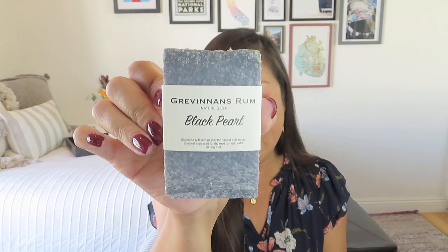Oh my goodness, this is so cool. It looks like a moon rock or something. It says Grevinnans Rum, a black pearl. Look how cool that is. It looks like granite or something.